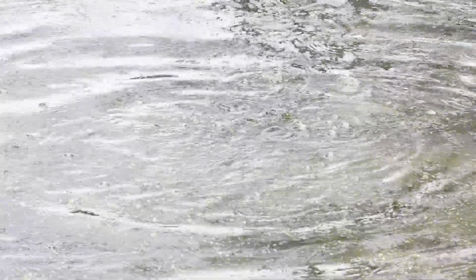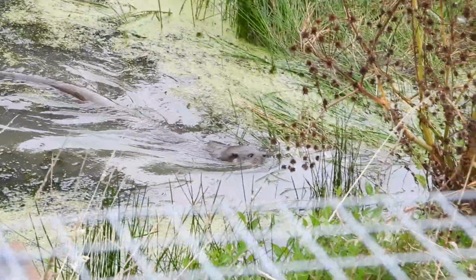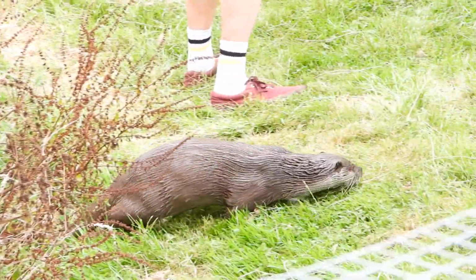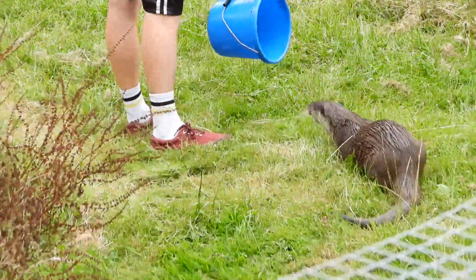Now, like I said, they are solitary, so it's usually down to mum to do all of the work with the cubs, sadly, and that includes teaching them what to eat, and most importantly, how to swim. Believe it or not, otters hate the water when they've just been born. They don't want to be near it, and they definitely don't want to be in it. Now this means that it takes a long time for them to teach their babies what to do.